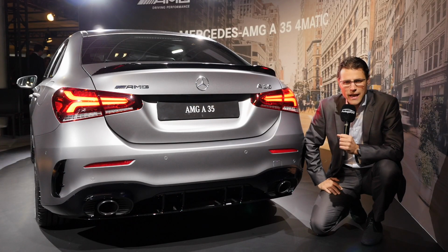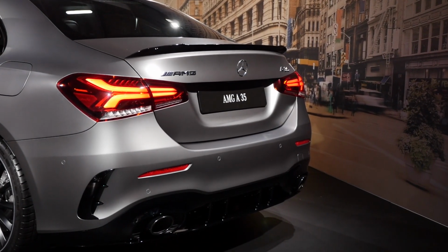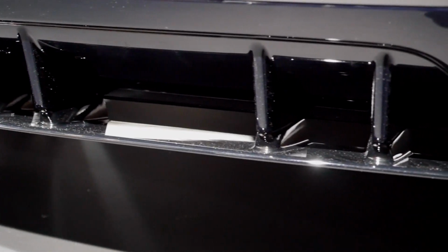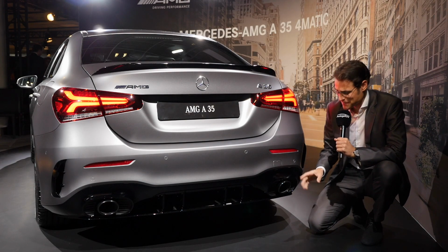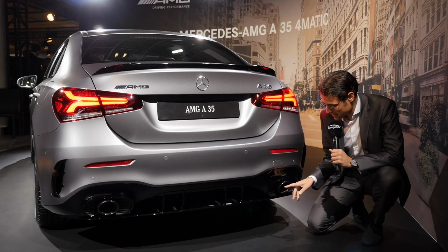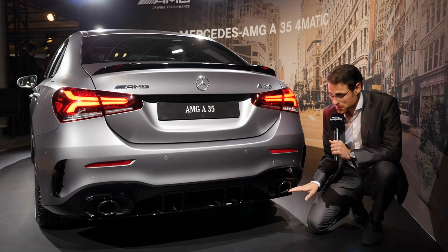So whereas front and side profile is rather subtle in the design with the A35, the rear really screams out and tells you, I'm really the sporty one. So with this huge diffuser in the lower end, I mean, you can even put stuff on there to carry around. Almost looks like that. By the way, those exhaust tips here, those are not the real exhaust ones. Yes, the exhaust air comes actually right there. It goes through, but the outer one is just cosmetics.